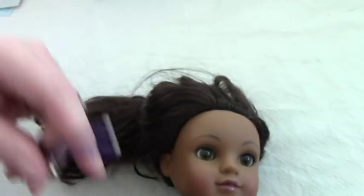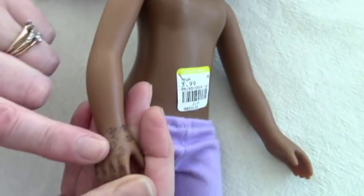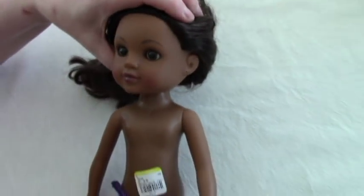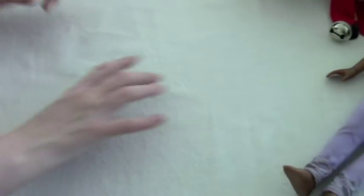So, anyhow, what's this? This must be her choker. Yeah, this is one of those best friend dolls, and I think this is the Middle Eastern one, because she has this tattooing stuff on her hand. I got this at the Goodwill in Aberdeen, $3.99. That's all I found there. I think I've had this doll before.